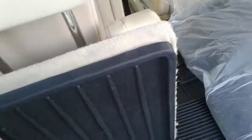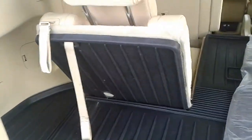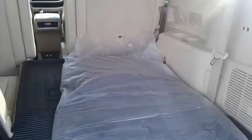2 of your seats down, 1 of your seats up, to give you an idea on the difference in the cargo space. Now, you do have options here. This could sit more forward, but this could also recline almost entirely. So you can see that makes quite a difference on your cargo space. Cup holders in the back, D-rings. There's seat belt for the middle seat that comes down, very easy to show you how to use.